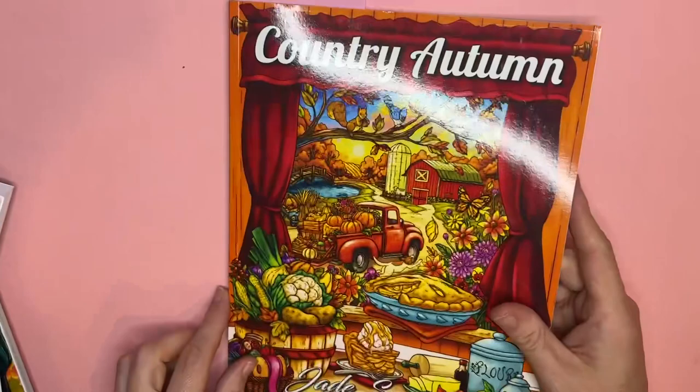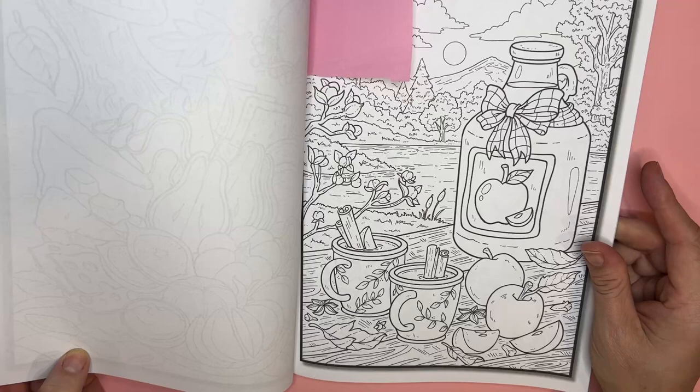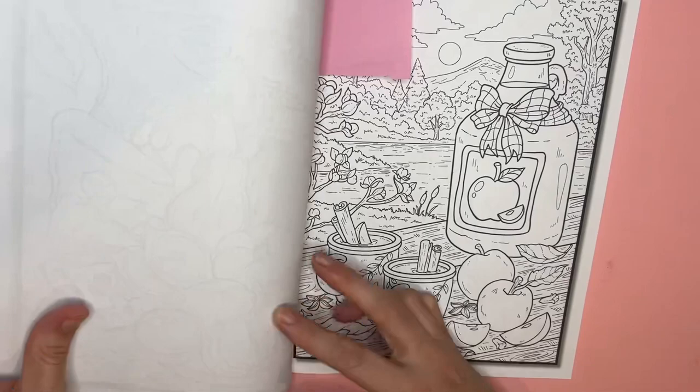Not very autumn-y. This is the Country Autumn by Jade Summer. I did see some in here I like. I love this one. I love all the pictures in this book, which is very surprising. I'm not a huge Jade Summer fan. I'm going to do this apple cider, lakeside, kind of Vermont scene picture. Again, no clue how I'm going to tackle that, but I love my challenges.